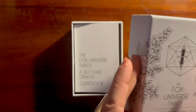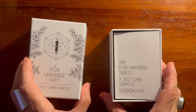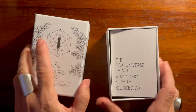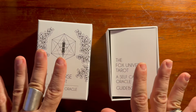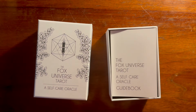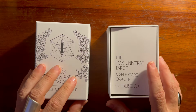This is not your regular tarot deck. It comes in a box like this. It opens into two parts, like you see. I have to say that the materials for the box are really, really nice, and I think this is one of the reasons why this deck was expensive. It's also one of the reasons why it's number 9 of the regrettable decks that I purchased: the price.